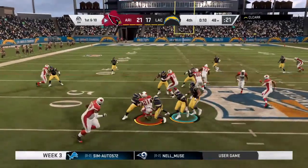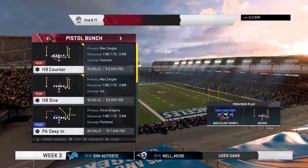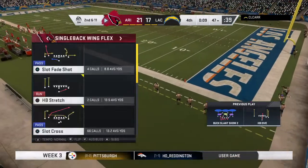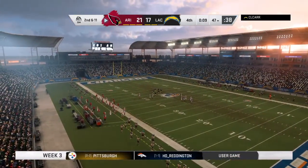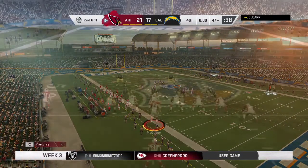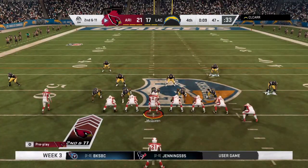They'll run on first down. Ziegler, and he'll lose yardage here. Back at the 47. And we've got a timeout. 9 seconds remaining. A loss of a yard there to start out. That leads to a 2nd and 11.